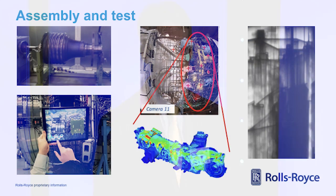Assembly and test. So I spoke about the fact that we'll build a number of engines, and in fact we'll even destroy some of those to prove the capabilities before they go anywhere near the public. A range of different AI systems that we're using actually already in the assembly and test.